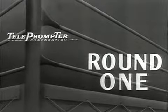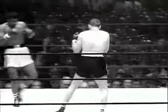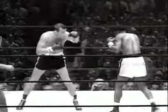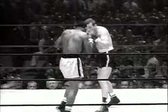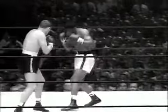And here's round one. An air of mystery has developed concerning Johansson's right hand. It's supposed to be his best weapon, but he has seldom used it in training. Will he throw it tonight? In these early moments, he's using a crisp left jab to keep Patterson at long range.